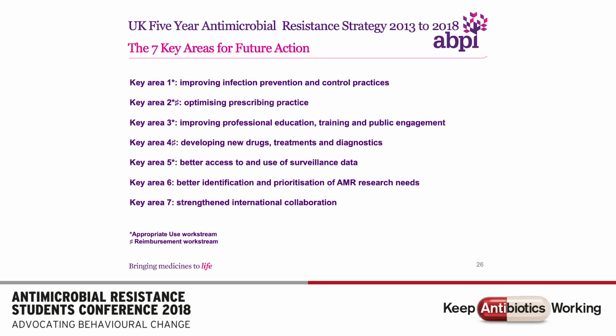We do need to be developing new drugs, treatments and diagnostics. We need better access to and use of the surveillance data in terms of those multi-resistant pathogens that the WHO has identified. Not all of those are routinely recorded in the UK NHS yet. We're working on that, and it's improving, but some of them are not fully covered in the surveillance data.